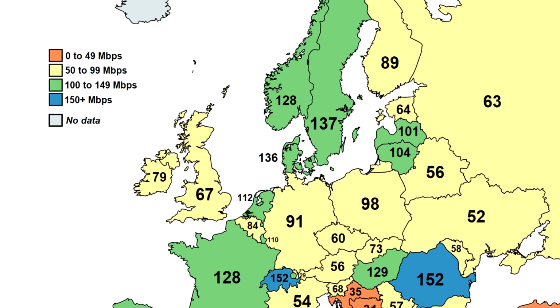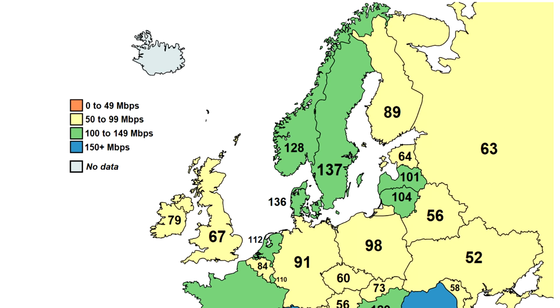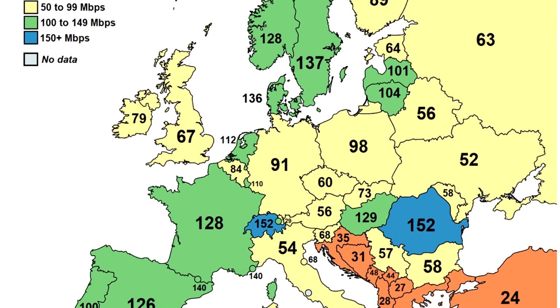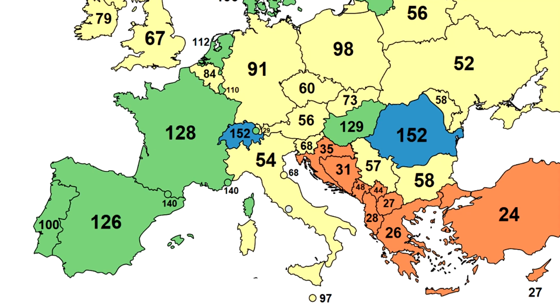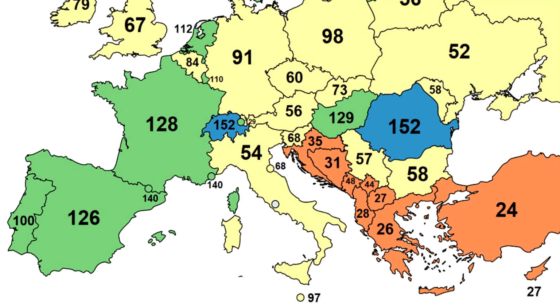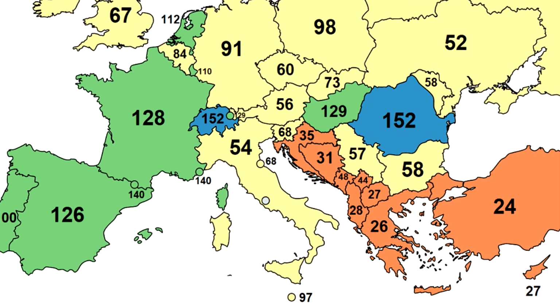Finland surprised me because I thought they had really good internet for some reason, and it's sad that Estonia falls behind their Baltic brothers, landing in the yellow category, although the majority of Europe is in the yellow. In the red / orange are the countries with the least fast internet, all of them in the Balkans, such as Croatia, Bosnia, and Greece, as well as Cyprus and Turkey. Turkey, Cyprus, Northern Macedonia, and Albania apparently get the worst results.